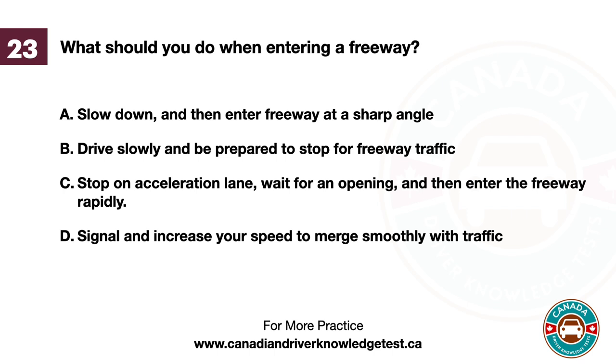Question 23. What should you do when entering a freeway? A. Slow down, and then enter freeway at a sharp angle. B. Drive slowly and be prepared to stop for freeway traffic. C. Stop on acceleration lane, wait for an opening, and then enter the freeway rapidly. D. Signal and increase your speed to merge smoothly with traffic. The answer is D. Signal and increase your speed to merge smoothly with traffic.